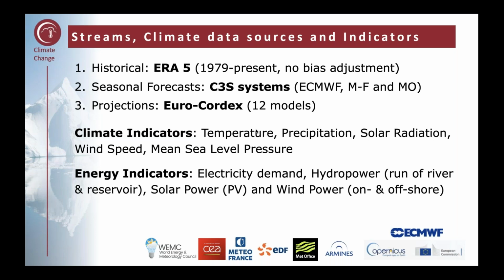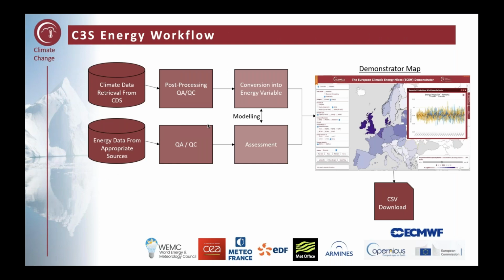We've got climate indicators that are relevant for energy, like temperature, precipitation, solar radiation, wind speed, and mean sea level pressure, and a few others, and energy indicators like electricity demand, hydropower, both run-of-river and reservoir, solar power, just PV, and wind power, both on and offshore. This is a bit of a schematic, so we go all the way from the original climate data, we look at the quality of the data, and then convert them into energy, and finally produce something that is visible onto a visual demonstrator, which is being now rebranded and redesigned and redeveloped. So it's not available yet, but watch this space.